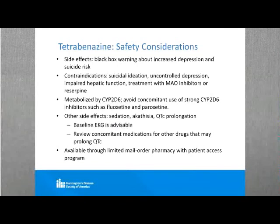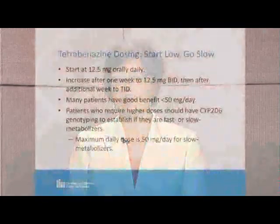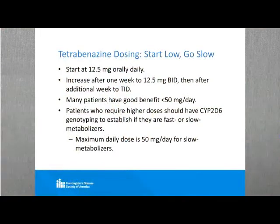Tetrabenazine is not available through local pharmacies. It's supplied through a mail-order pharmacy using a process that helps to ensure patient access. The dosing of tetrabenazine is the same as it is for many other drugs. Start low and go slow. The initial dose is 12.5 milligrams daily.